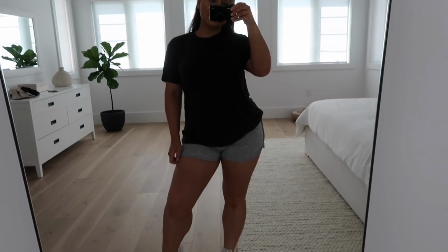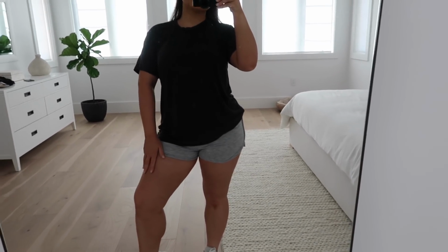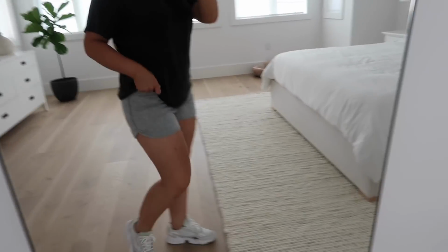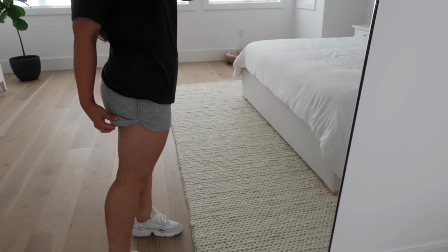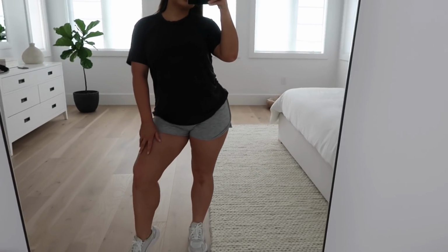So here is another look at these shorts. I really like them, honestly. They are super comfortable. I would wear them to run errands, and I would wear them to work out in. The material is nice and soft, very comfy and cozy.